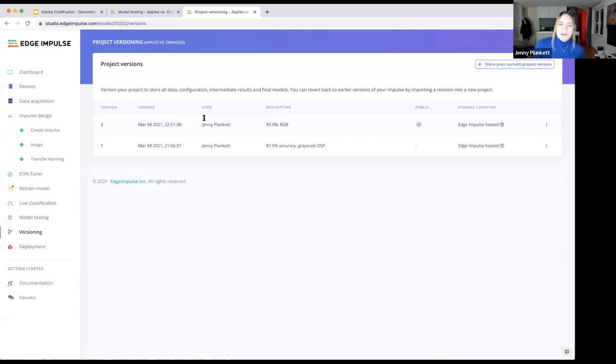So now that I have a really good functioning project and I like the way it's performing on my real life data or my test set, I can also version my project to basically snapshot my entire project in Edge Impulse at its current point in time. So all of my data that I've uploaded to the data acquisition tab gets saved, and all the labels at that point in time get zipped up into a zip file. All the impulse design intermediate model information, all the neural network architecture, all the signal processing extracted features all get zipped up into a zip file, and I can go back to that zip file at any point in time.